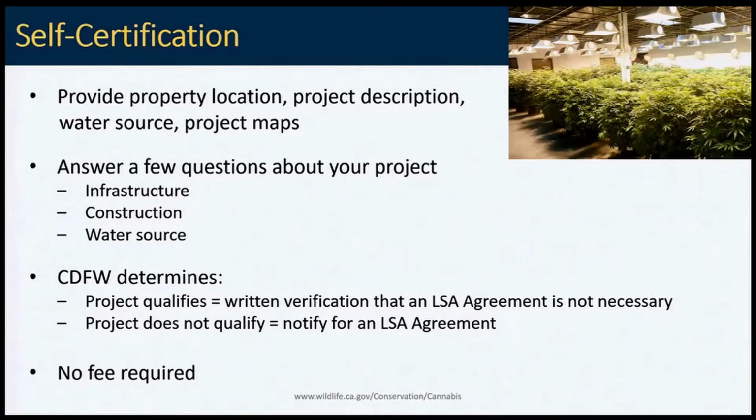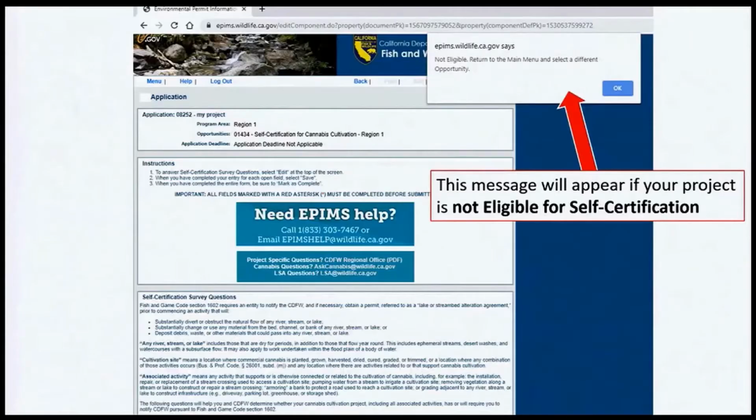This is the error that EPIMS shows when you are not eligible. It looks like kind of a system error, but it's just the way that the system provides notification to an applicant that you're not eligible and that you need to go back and select a different opportunity and go through a different permitting pathway.